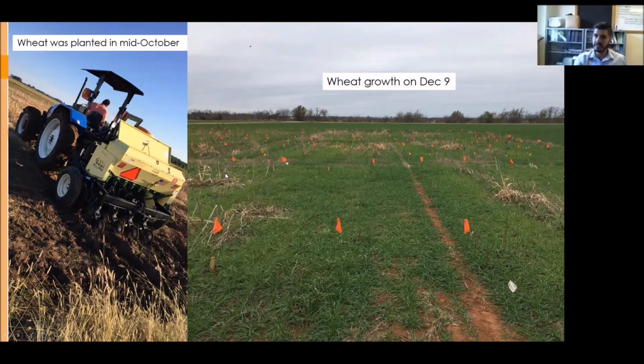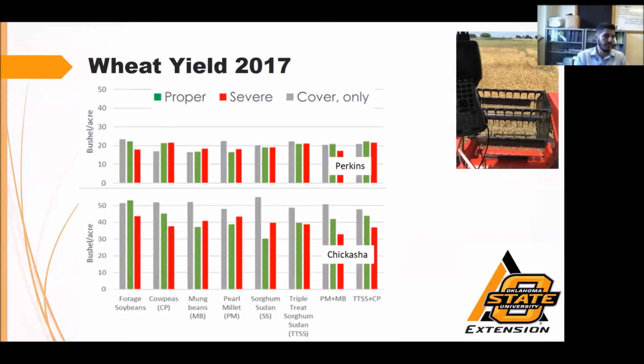And what happened is, when you look at the yield of the wheat this year, when we harvested in May, you can see that there were no significant differences on those plots where we did the proper grazing, where we kept a good cover, from the severe grazing that we consider just as forage, and the cover only. The data is all around. What I would like to say is, there are no significant differences there.